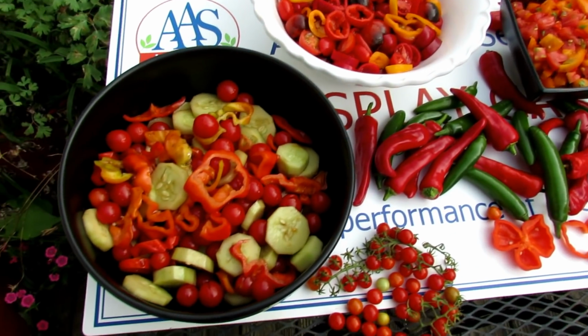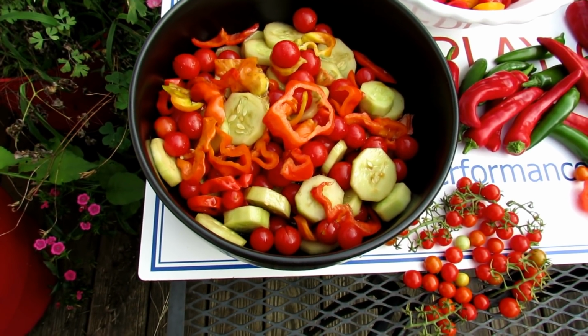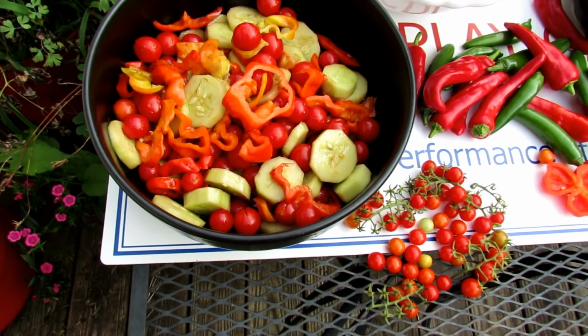This is my other salad, tomato cucumber salad. I used the Mad Hatter pepper, cucumbers from the garden, and those are the Jasper tomatoes. And I used a balsamic and olive oil in that one.